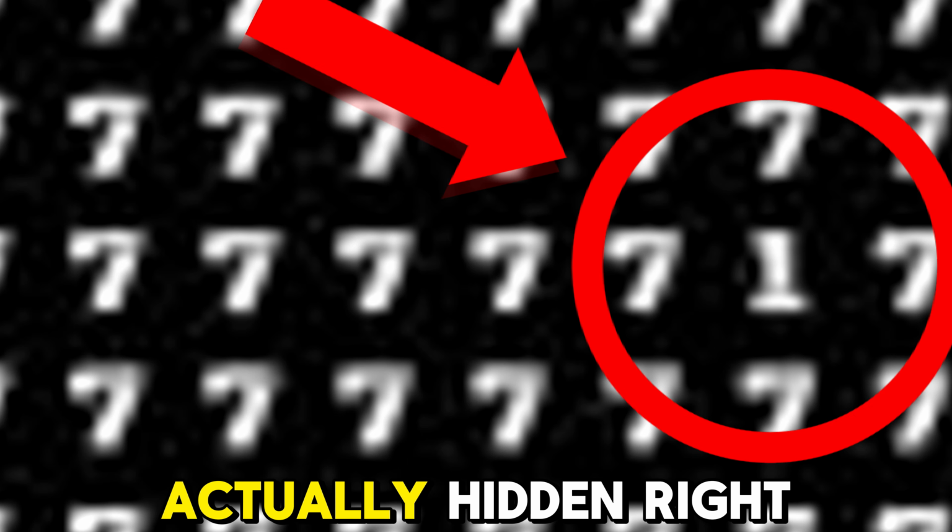Only 2% of people can find the odd number 1 hidden in this photo of all the number 7s. Comment down below where it is if you find it. Alright, so the number 1 is actually hidden right here.